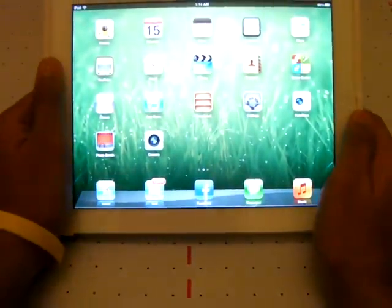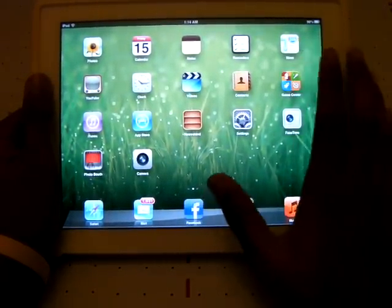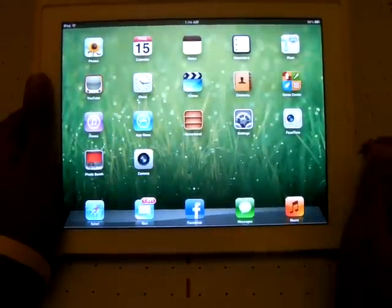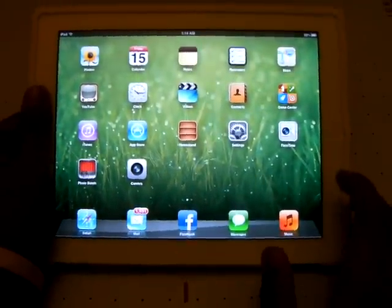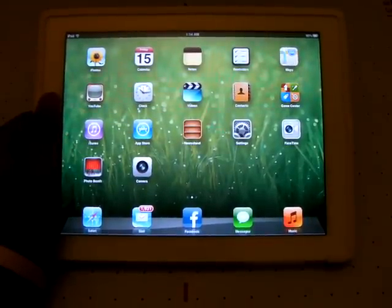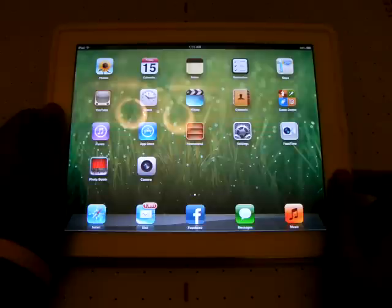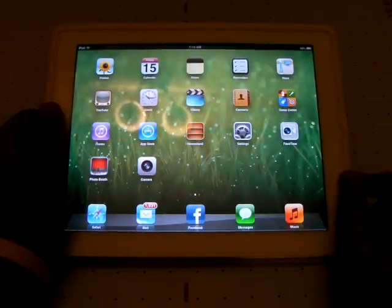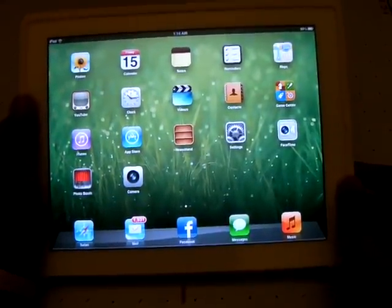Alright. So on the home screen of the iPad, there aren't any more new apps except the clock app and an updated maps icon and a settings icon. On the iPhone, there is a new application on the home screen called Passbook, which stores all your tickets for movies, your boarding passes, and so on.